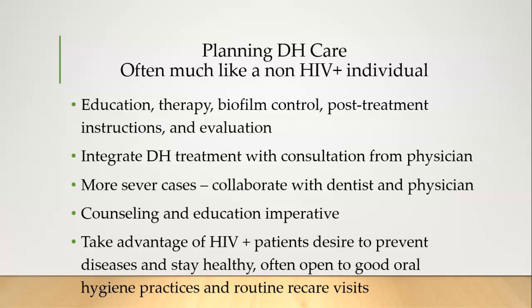So planning dental hygiene care is very often much like for anybody else. We educate, we execute our therapy, we reinforce biofilm control, we give our post-treatment instructions, we evaluate and assess, and continue the cycle of evaluation, assessments, and future treatments. We integrate dental hygiene treatment with consultation from a physician if something is out of the ordinary, or if there is something happening that is not stabilized and not controlled. In more severe cases, we're going to collaborate with the dentist and the physician. Counseling and education is imperative for the patient's health, for their oral health, and for any conditions related to the HIV or AIDS status that they have systemically.